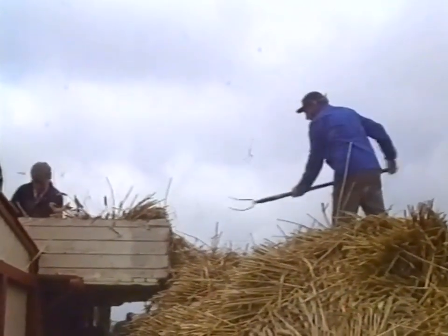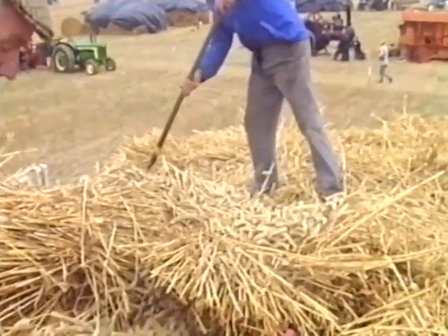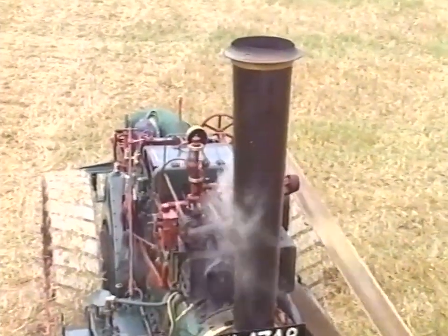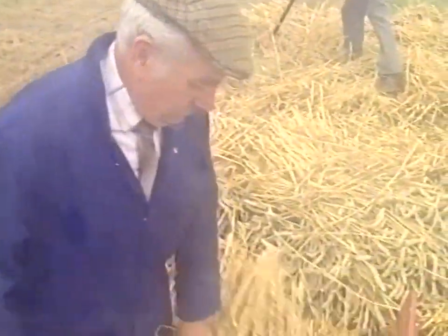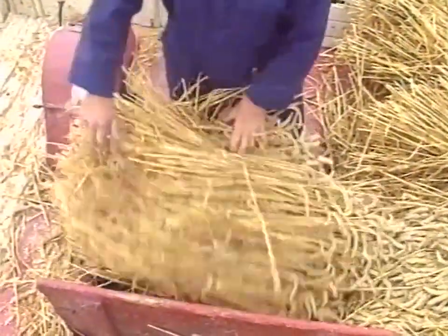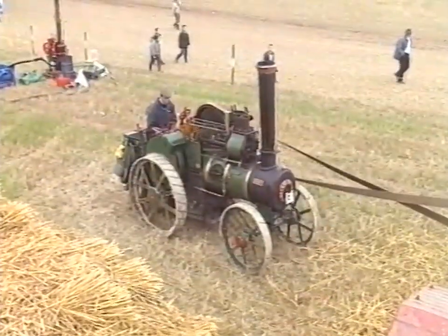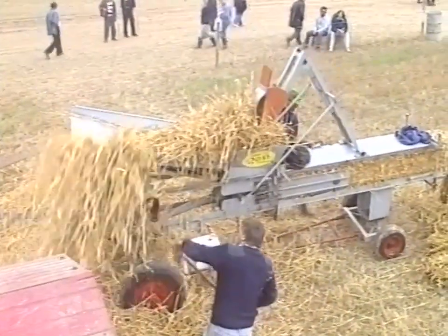Once you have harvested your corn, you make it into huge corn ricks. Then the contractors would come and thresh it for you. It was hard and dusty work. The bales are fed into the top of the thresher where the corn is separated from the straw. Corn comes out of one end and the straw the other. The straw is then forked into this rather interesting baler.